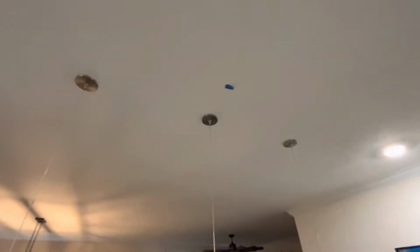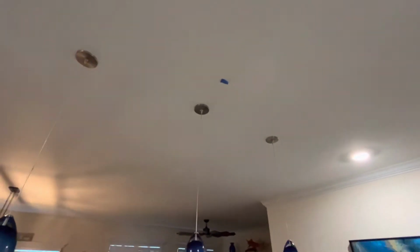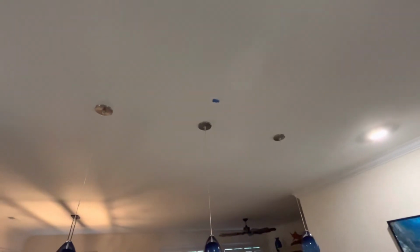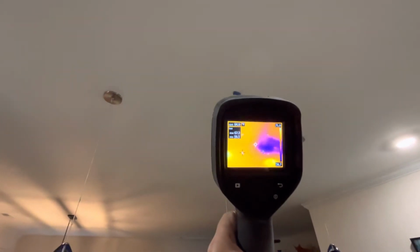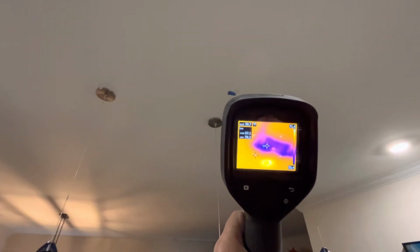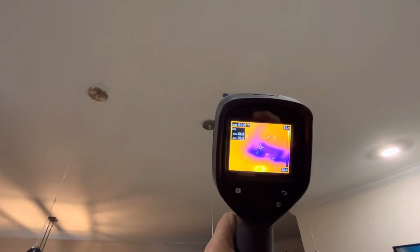So what happens when the HVAC register doesn't make it through the ceiling? The cold air will create condensation in the attic space. That can create water damage. And you can see that little piece of tape right there. I heated it up with my hands before I stuck it up. And this is where we have the HVAC register that just hasn't made it through the ceiling.